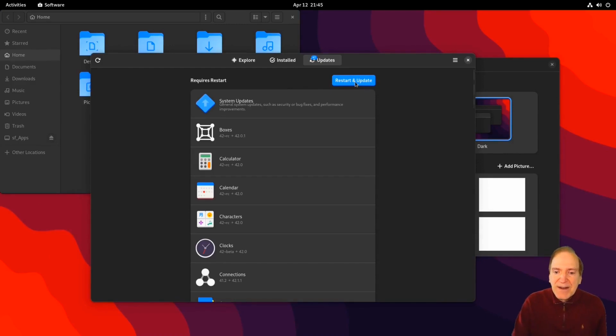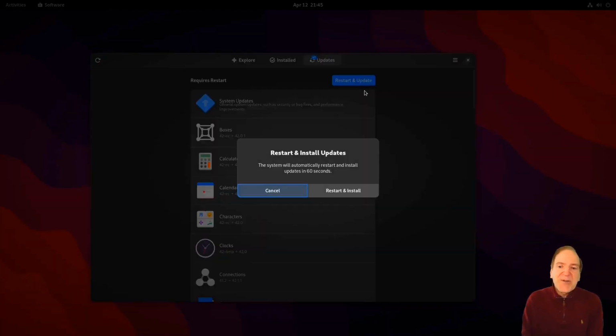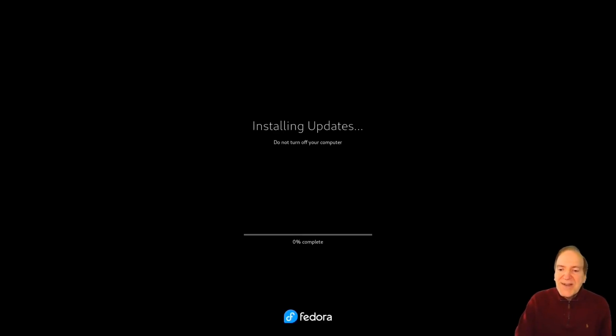This is our DNF Dragora, I think, updater. So I can just hit restart and update. And I think I'm going to do that first because I recommend you always run those updates right off the bat. So I'm going to hit that. And I do like the fact that it restarts and updates in this case, especially because it's going to be updating the kernel and so forth. So if we run this, it should go into an updater, and there it is. So it'll install its updates, and it shouldn't take too long.